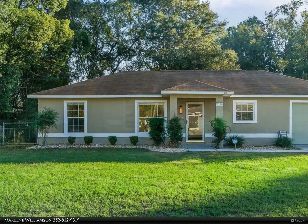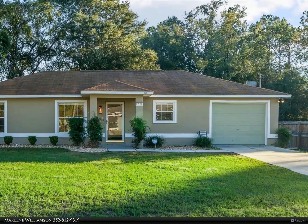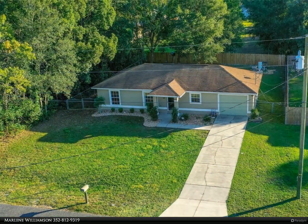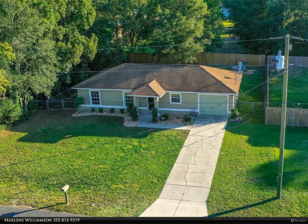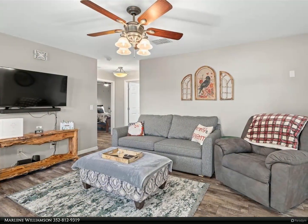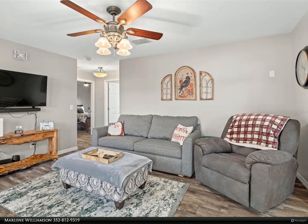Welcome to this charming house that offers endless possibilities. This property presents a fantastic opportunity for homeownership or investment. With three cozy bedrooms and a well-appointed bathroom, this home boasts a comfortable and inviting atmosphere. The unique treehouse bedroom adds a touch of whimsy and imagination, making it perfect for children or those young at heart.